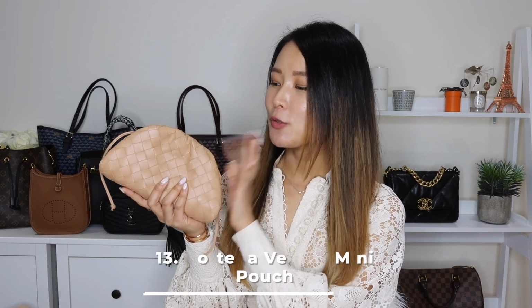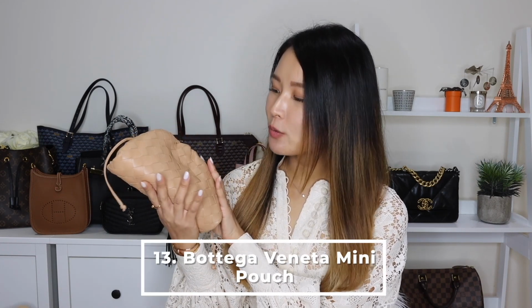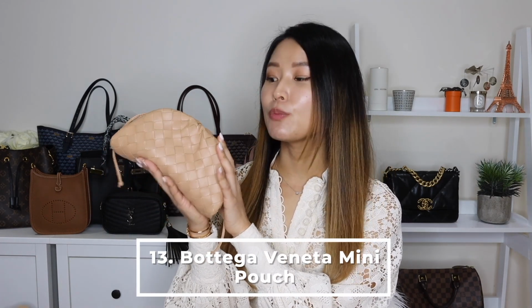So out of the two, my most used one is the mini pouch in this beautiful nude color. I don't quite know what this color is called, but it is pretty much a beautiful butterscotch looking nude color, and it is in that soft nappa leather, so it feels so nice to the touch. The color just looks so delicious, and it's got the intrecciato woven leather, so I do prefer that over just the plain leather.